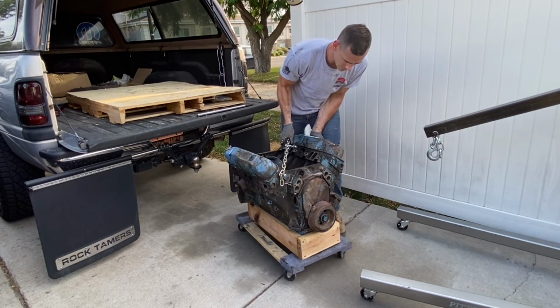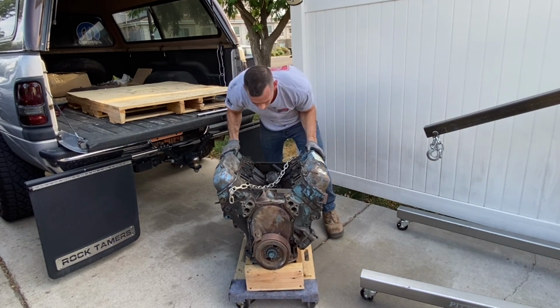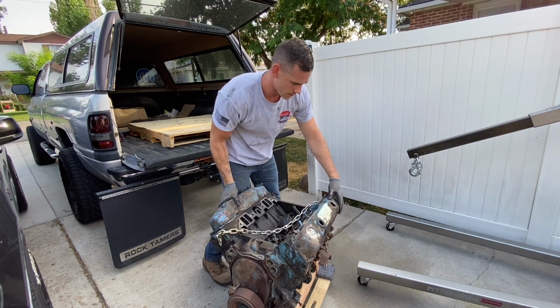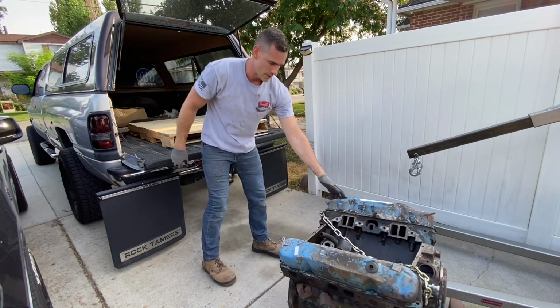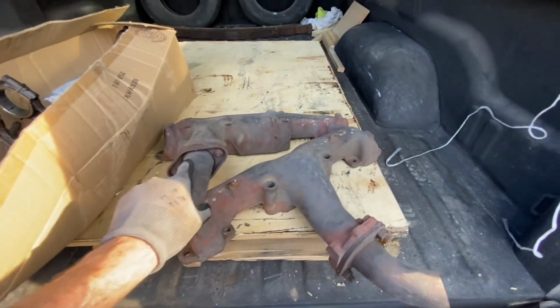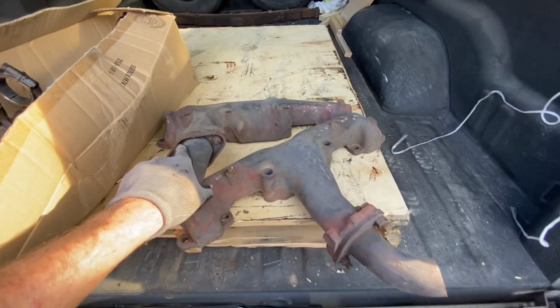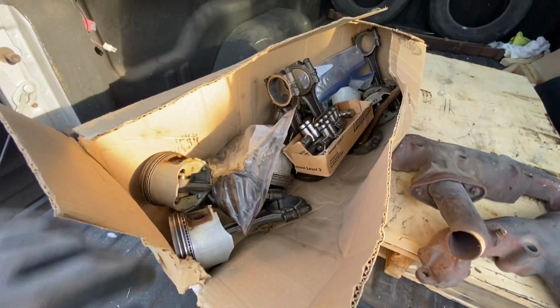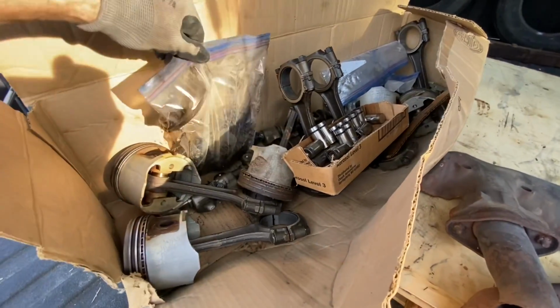There it is. The 440. Nice. I also forgot at the front of the bed, we had cast iron manifolds for the exhaust. Not ultra valuable, don't flow great at all, but great paperweights we've got. And here's our little builder's box of parts he took off the engine.